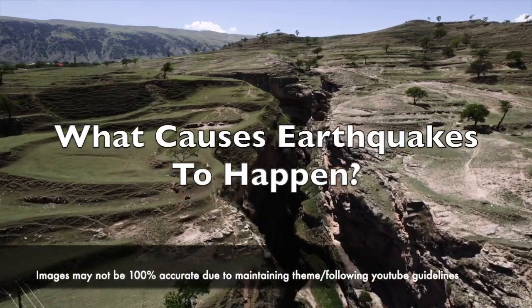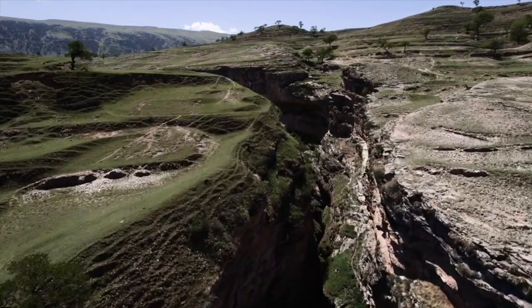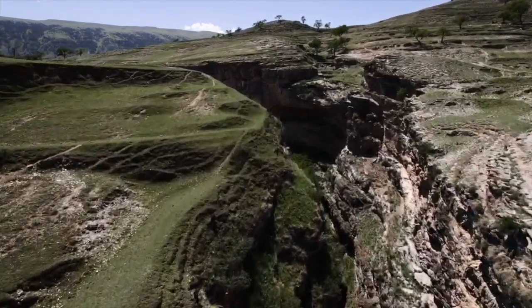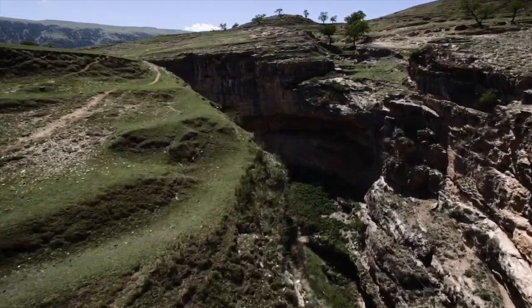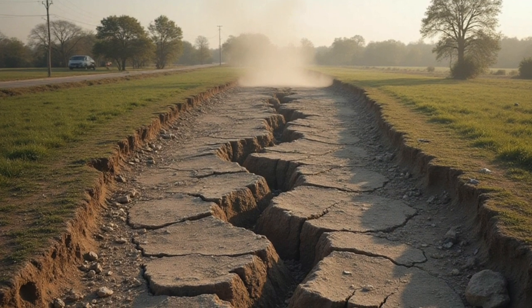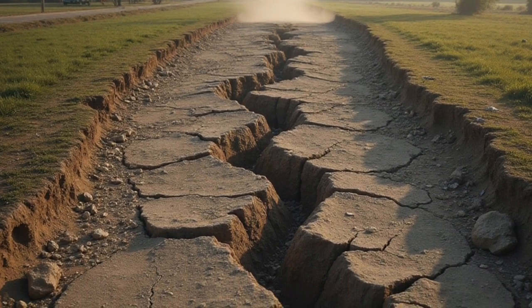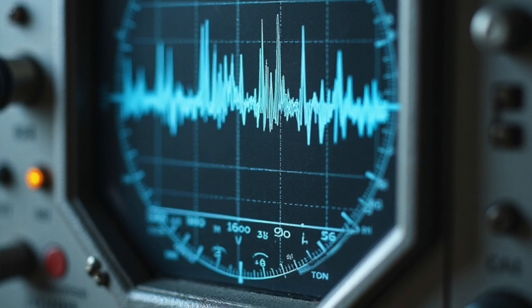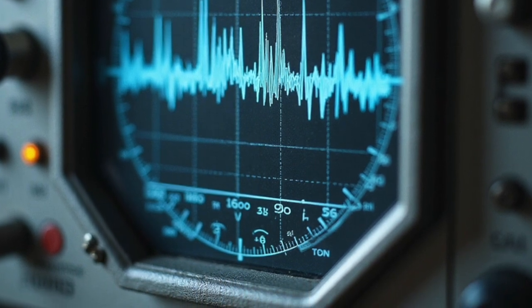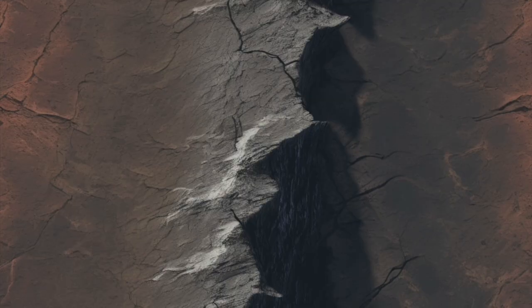Earthquakes are one of the most powerful natural forces on Earth, capable of reshaping the land in a matter of seconds. They happen when energy that has been building up underground is suddenly released, sending shockwaves through the Earth's crust. This energy release is caused by the movement of massive slabs of rock beneath the surface, known as tectonic plates. These plates are always shifting, though usually at a slow and steady pace. However, when they get stuck against each other, pressure builds up over time.